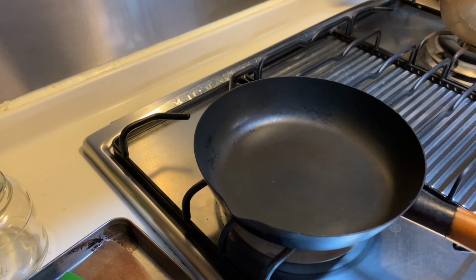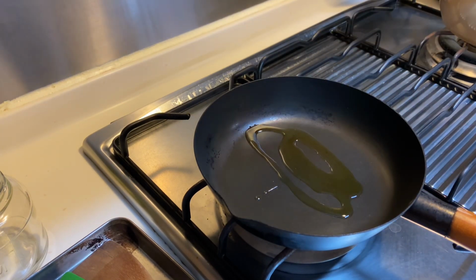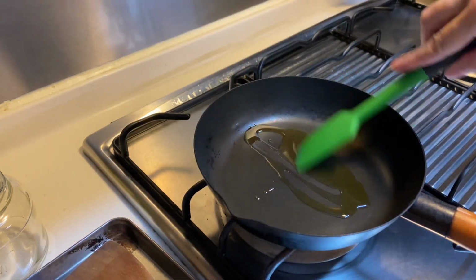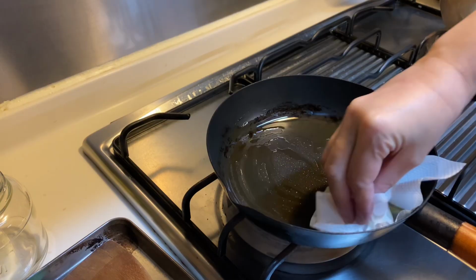Grab your pen and let's create some pancake magic. Start by adding a bit of oil to create a non-stick surface. Then let your imagination run wild. Think of simple shapes and objects to begin with. Remember, it's all about having fun and getting those creative juices flowing.